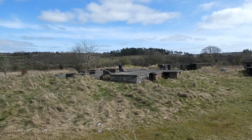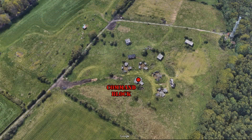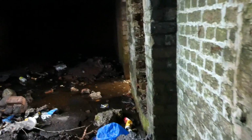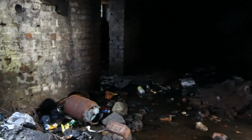This building was the command post on the site, and this is where enemy aircraft positions would be marked and plotted on a map. It is unusual to think of what was happening inside these buildings and how important they were when you see the condition of them now. I bet at one point there was a commanding officer demanding these rooms were spotlessly clean at all times.